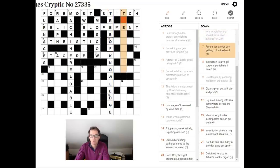Nice. Okay. So. Seven down. Parent upset over boy getting cut in the head. I'm thinking this might mean I have to reverse a word for a parent. Presumably not just the word parent, because that would give me an N here. I'm not seeing that one.